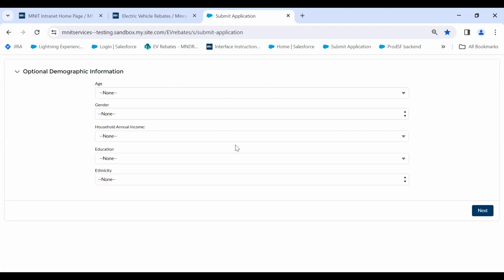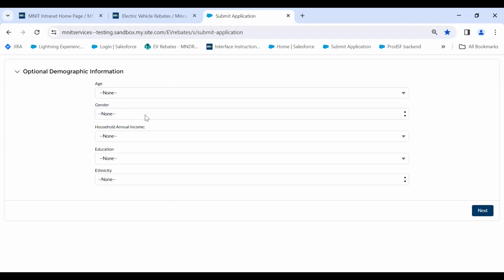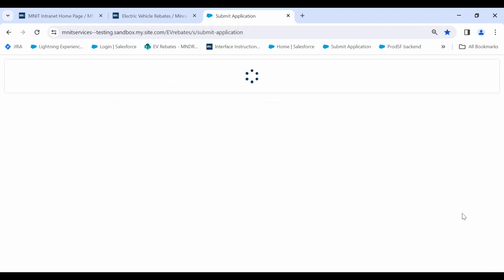Here's some optional demographic information. We're just trying to find out some information about who's benefiting from this program. If you don't want to fill any of this out, or you want to just skip one of the fields, feel free. None of these are required. They're strictly optional. It's at your discretion.